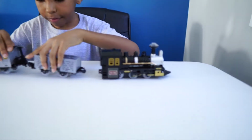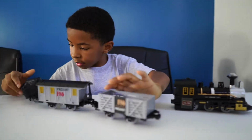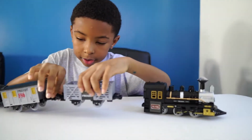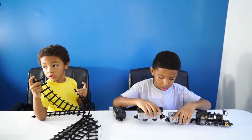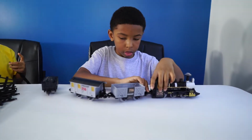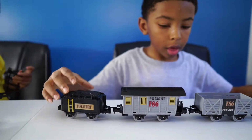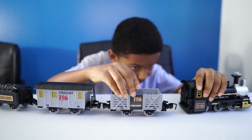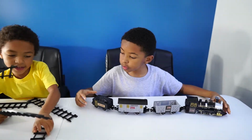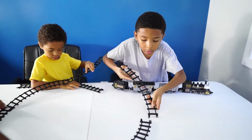So Aiden is putting the cars together over here. Wait, it's backwards. So what's it got? Four cars in it? Yeah. And it's focusing in on connecting the cars. What are those, just latch in through the holes there? There's like little things where you can latch in. I think you should go around and around. Oh, so y'all gonna make it go in a circle?